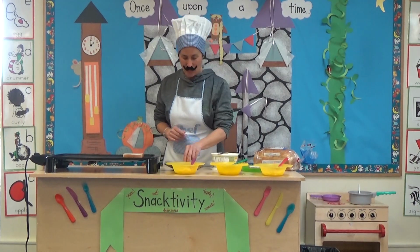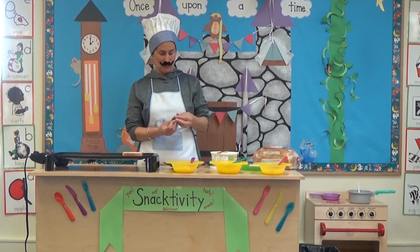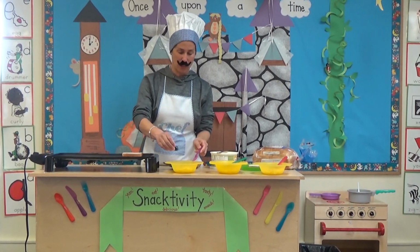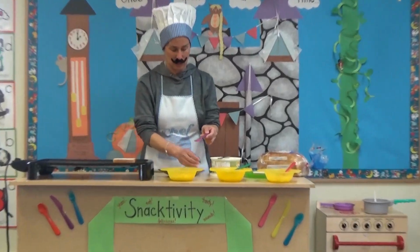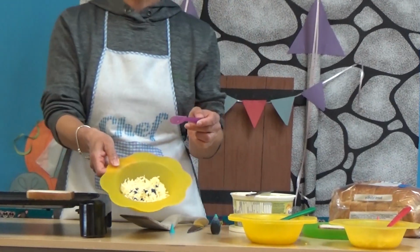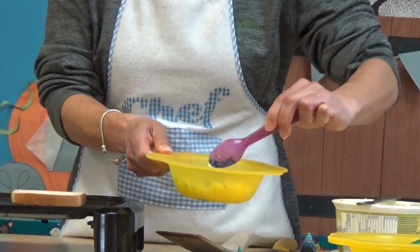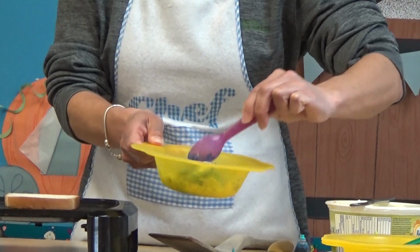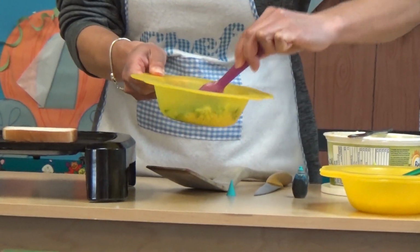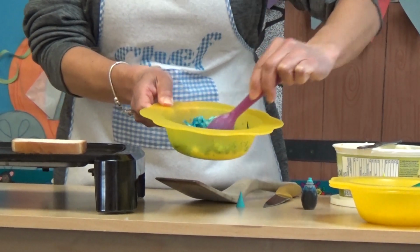Now I'm going to mix my colors, so I'm going to choose blue today. We'll do that first. You just do a couple of drops and I'll show you in a moment what that looks like. A couple of drops in the bowl. You can take a spoon and you're just going to stir it up, just so it's covered nicely like that. So there's our first color.